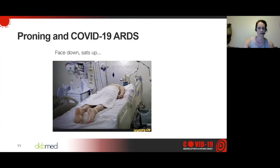I love these memes that they've come out with for proning for ARDS, and I think it's super simple. It breaks it down very simply: face down, sats up. And it just makes it very simple. There's some other ones, but this was the cleanest one that I could find.